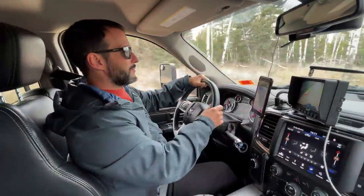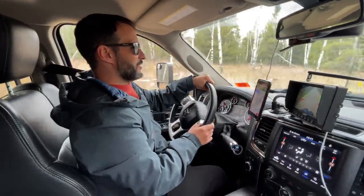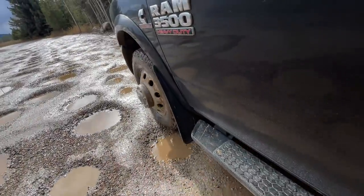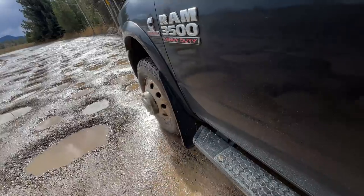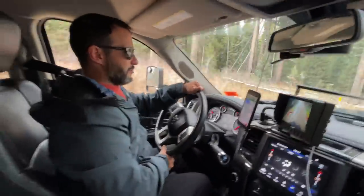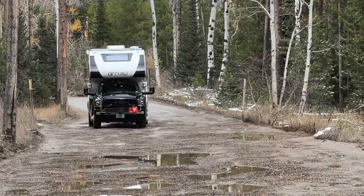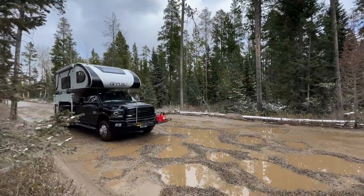Gonna be like this deep. They are very deep. I'm actually a little surprised that they haven't graded the road at all. Well, I feel like for the most part the road is fine. It's just those sections with potholes. You'd think that would be part of maintenance. Maybe it's just because it's end of the year and they're not gonna bother for the winter. Maybe. But these potholes take a while to form. This is not like a few weeks.